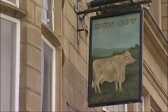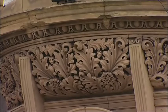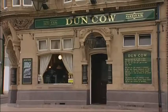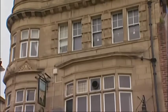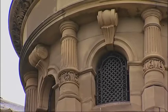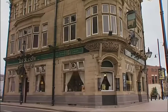This one's called the Dun Cow, and it's in Sunderland. It was built in 1902 for a local brewery called Dukas by an architect called B.F. Simpson, and it towers like an ornate palace, which of course was a very deliberate impression because its size and its architectural splendour was an advertising ploy to pull in the punters.